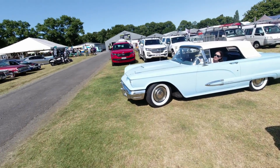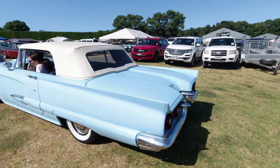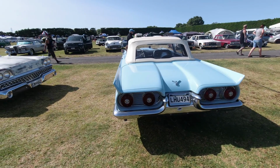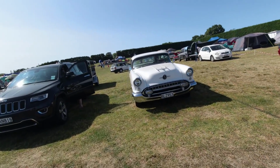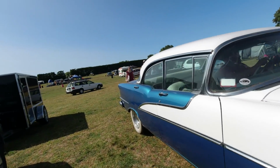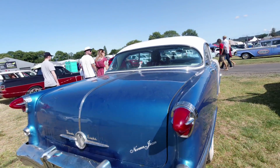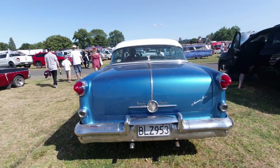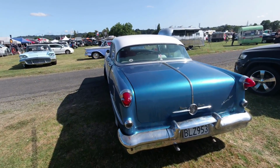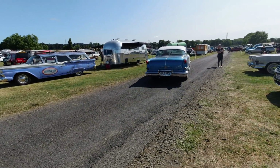And nice Thunderbird. Okay, are you all convoying with me? Are you all convoying? Okay, that's fine. Big lump of T-bird. Big old Oldsmobile. '98. Lovely.